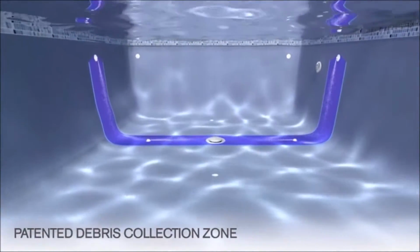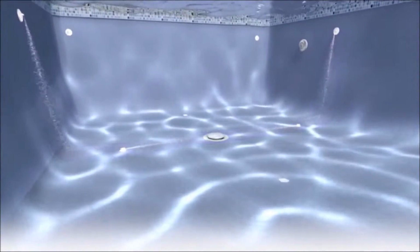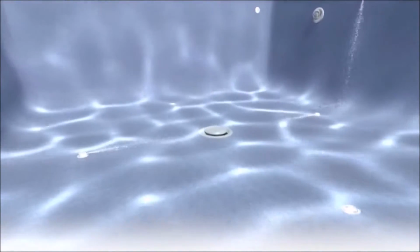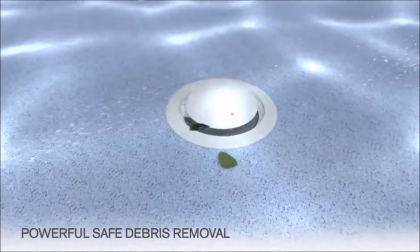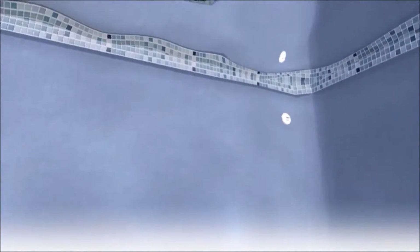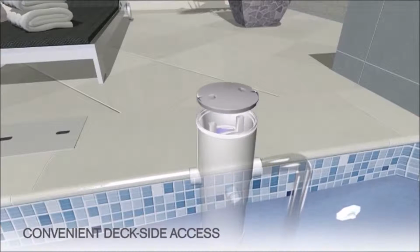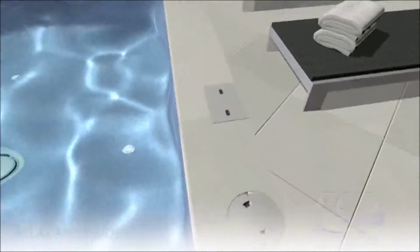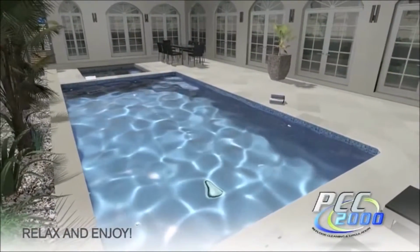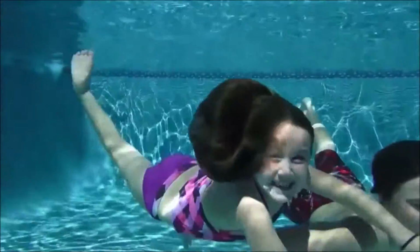Stretching across the deepest part of your pool, this invisible debris collection zone, consisting of fixed nozzles and downjets, channels debris to the active MDX R3 safety drain for powerful debris removal. From there, debris travels to the optional debris containment canister designed for convenient deckside access. After only a short time, your pool will be cleaned and PCC will disappear back into the pool floor. Virtually all that's left to do is relax and enjoy a clean, well-circulated pool.